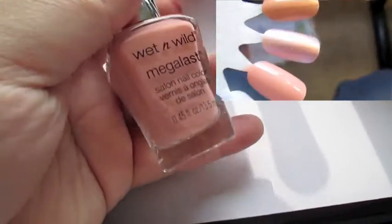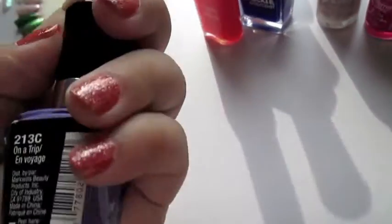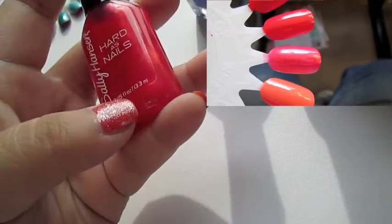This one's called Private Viewing. It's a really nice nude. Really nice nude. I like that a lot. And then there's this interesting periwinkle. It's called On a Trip. And it is a very, very blue purple. And this one is my Sally Hansen Hard as Nails. It's the only one that I have. It is in the color Rock and Roll.